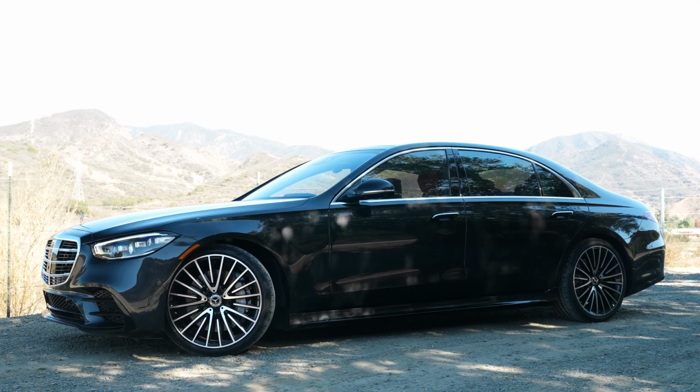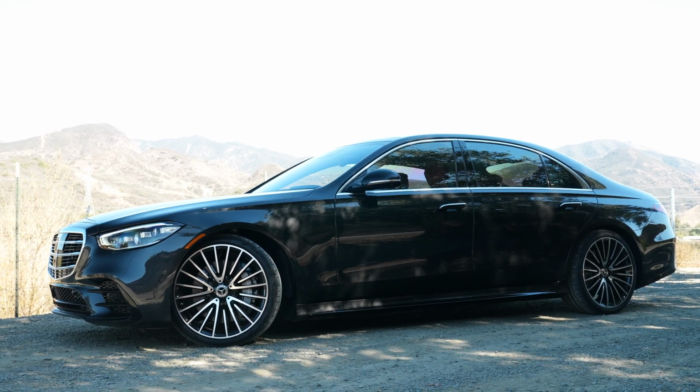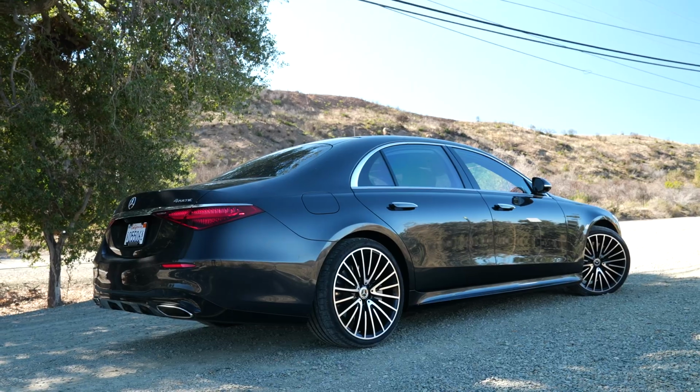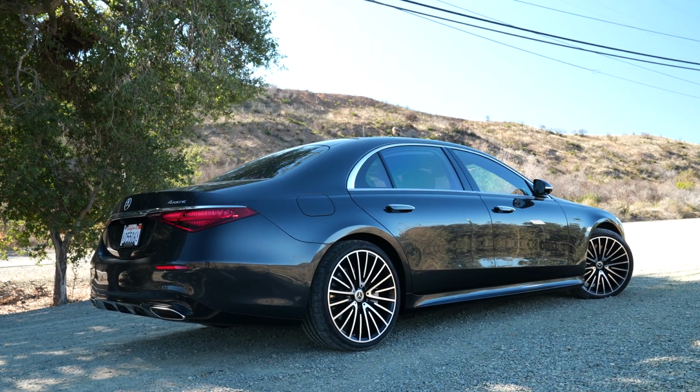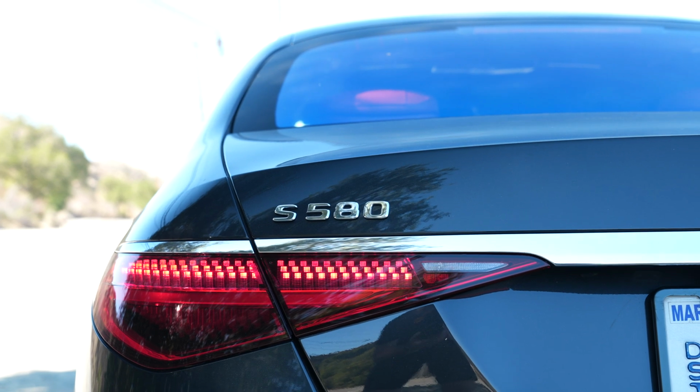If you drive an S-Class, you don't need to be the shouty guy in a Bentley or something like that. It doesn't have giant ugly grills on the front. Like I said, it's not too much, it's not too little. It is a perfect blend of automobile, substantial automobile.